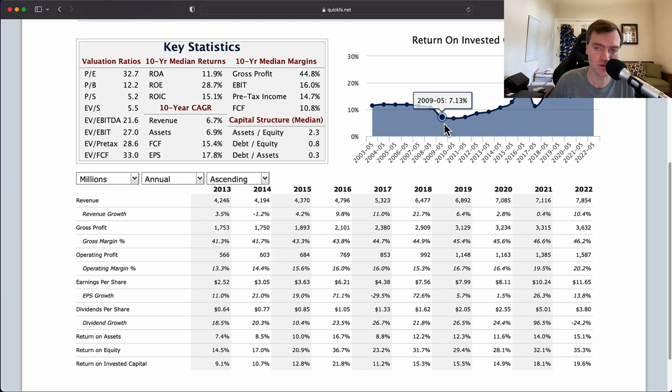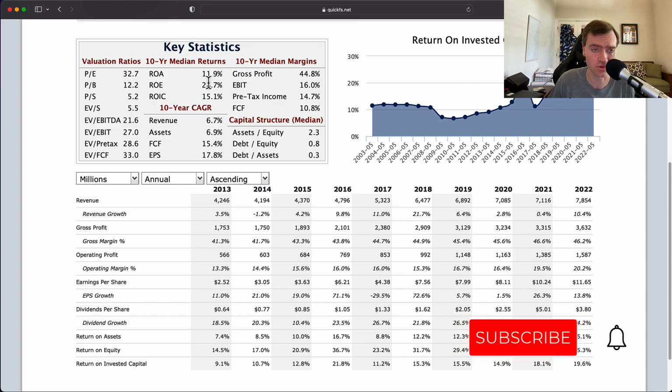But since the drop in 2009, since they bottomed at the 6, 7% in '09 and '10, they have steadily grown their return on invested capital into the double digits, and they're soon approaching 20%, which is really, really attractive. You see this steady improvement over time. That sort of improvement is very attractive for the long-term returns. If we simply look since 2013, you're at 9%, 10%, 12%, 21%, 11, 15, 15, 14, 18, 19. So you're getting into a very attractive territory once you get over that 15% return on invested capital. And that's return on invested capital. That's not return on equity.